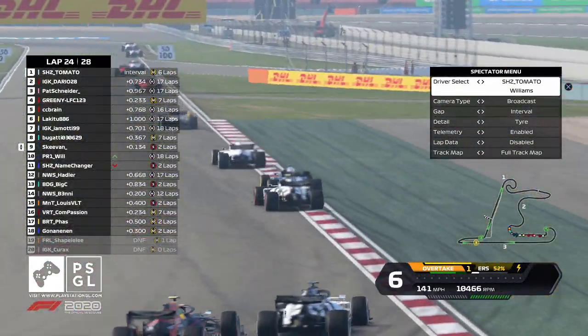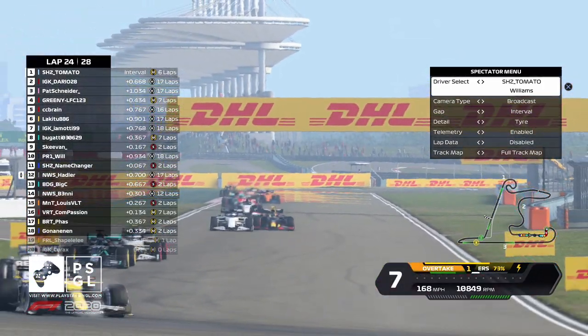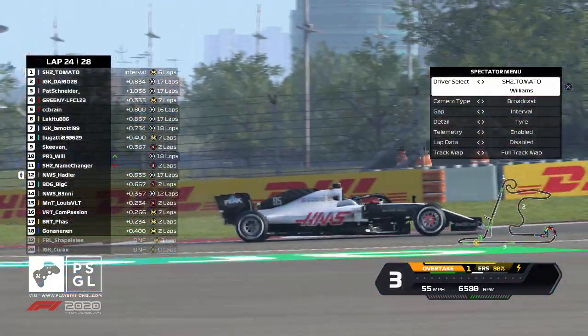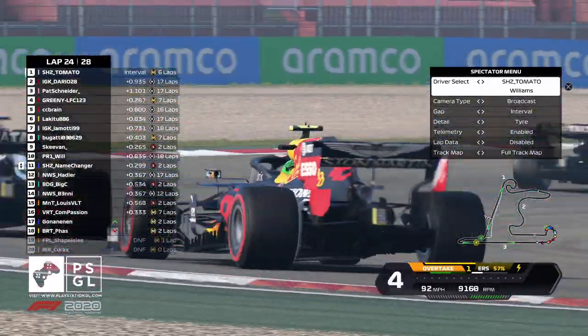And meanwhile, name changer trying to send it on Will through an unconventional part of the circuit. Is he going to try and dive it here? He's known for his dive bombs, name changer, and he goes up the inside. Will makes a switchback, and that was a bit of a rash move from name changer. It hasn't worked out for him.